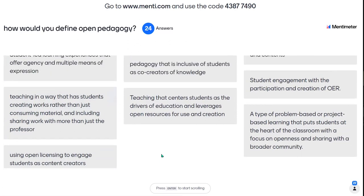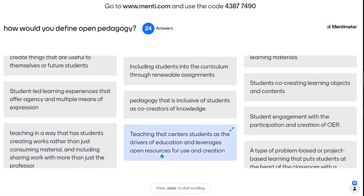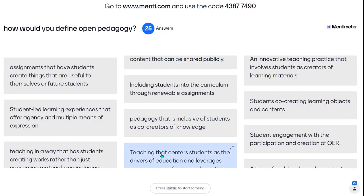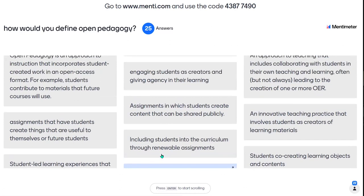Teaching that centers students as the drivers of education and leverages open resources for the use and creation. Student engagement with the participation and creation of OER. Students co-creating learning objects and content. Pedagogy that is inclusive of students as co-creators of knowledge. Including students in the curriculum through renewable assignments. Assignments in which students create content that can be shared publicly. An innovative teaching practice that involves students as creators of learning materials.